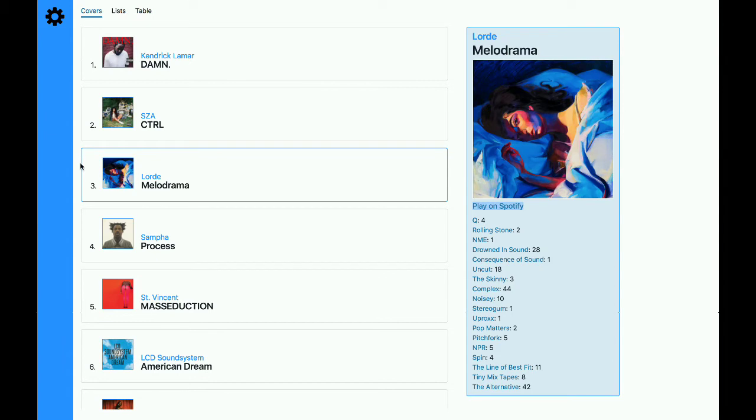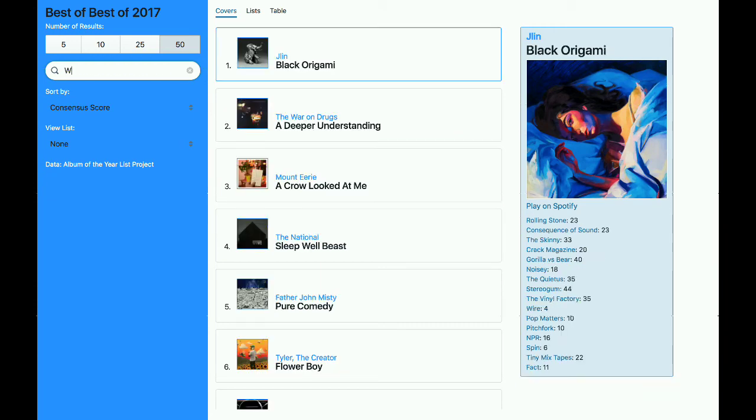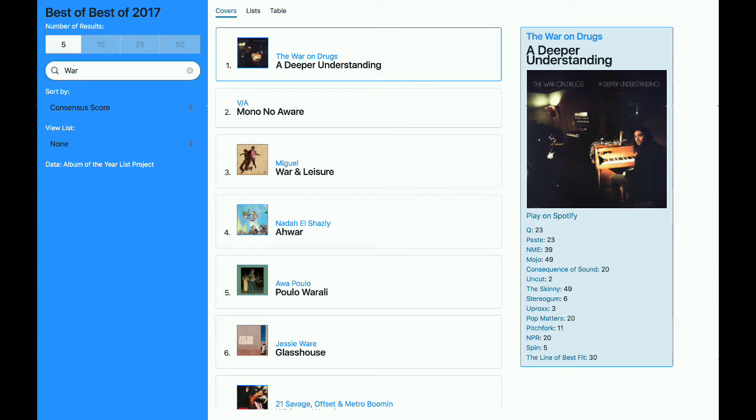And then also, if we go on the left-hand side here, there's a little control panel, so we can do some filtering and sorting and otherwise changing things. We can do something simple like limit the number of results that are available there. But we can also filter by artist or album or genre. So The War on Drugs was my favorite album of last year, so if I type in War, we'll see that as I type, the data filters and updates there, and now I see all of the albums that contain War in the title or artists that have War.